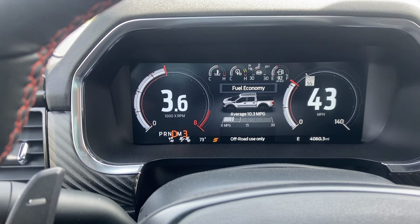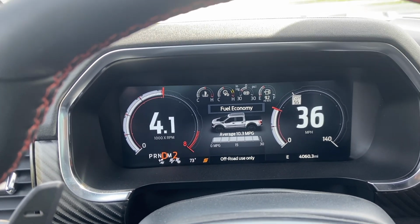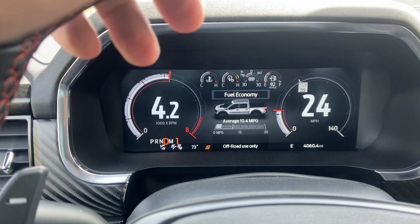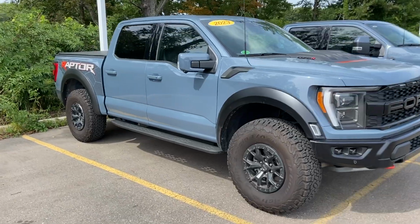Braking is definitely stronger in a V8 than a V6. Oh yeah, well, you got a lot more compression. That makes sense. I mean, it's noticeably slowing down. Oh my gosh, so bad. And it sounds good too. Sounds amazing. Well, to sum it up, this makes me want a Raptor R.